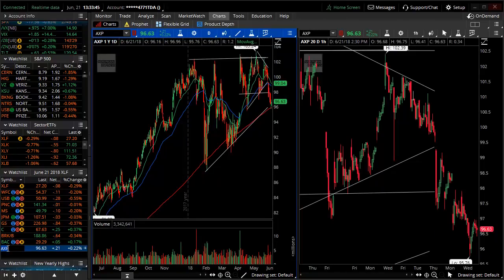Finishing them up is American Express. Again, two spots of hold, two spots of potential reversal or failure. If these spots fail to hold, any type of bullish plays off this 96 level and playing back to 100, maybe as high as 102.